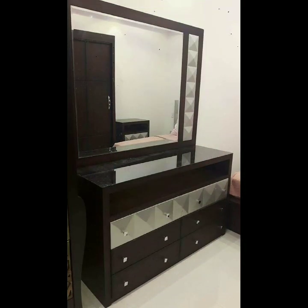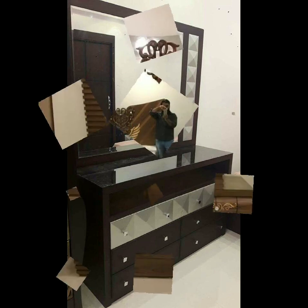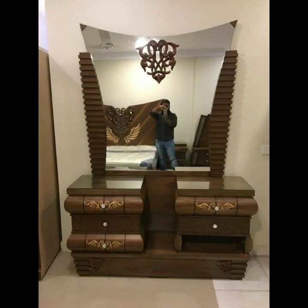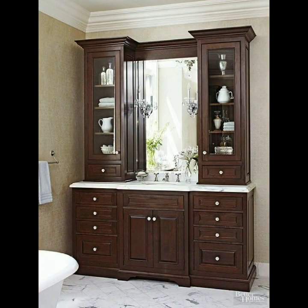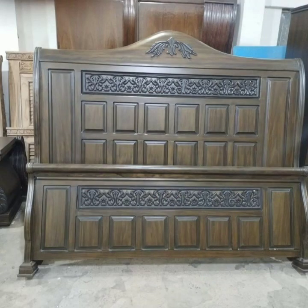You can buy these very beautiful furniture designs on these websites online easily at a very reasonable price, like AliExpress, ibiwa.com, etsy.com, Amazon.